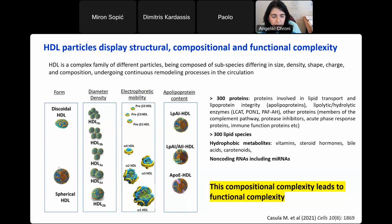Most HDL particles are spherical, but can be found also in discoidal forms. There is a diversity in diameter, density, electrophoretic mobility, and also in their composition. The main apolipoprotein is ApoA1, but there are also particles that contain ApoA2, and ApoE can also be found in HDL. Proteomic analysis showed the presence of more than 300 proteins, involved in lipid transport and lipoprotein integrity, as expected.